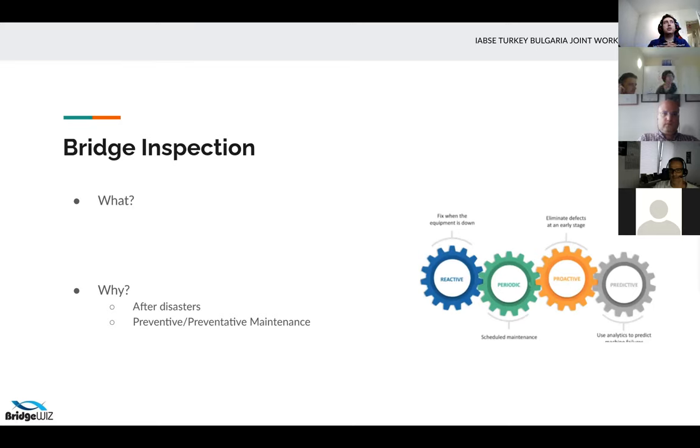So what is a bridge inspection and why do we perform bridge inspections? A bridge inspection, as has been demonstrated in the previous presentations, is assessing the condition of a bridge by monitoring or considering individual elements and coming up with an overall grade, which represents the current status of the bridge.